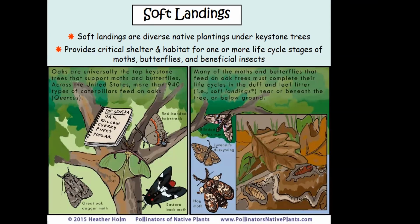The plantings provide critical shelter and habitat for one or more life cycle stages of moths, butterflies, and beneficial insects. In addition to plants at the bases of the trees, soft landings also include leaf litter, duff, and other plant debris. So the bottom line is, don't clean up that stuff that drops at the bottom of the tree.